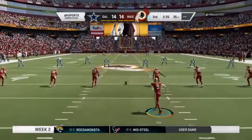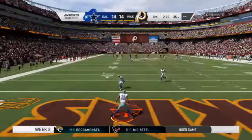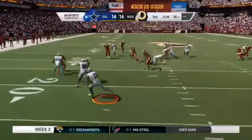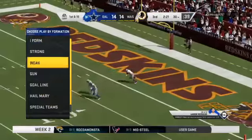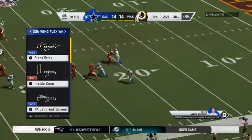So all square here in this 3rd quarter as the kick's away. This fielded a few yards into the end zone. The Cowboys take over 1st and 10 at their own 30-yard line.